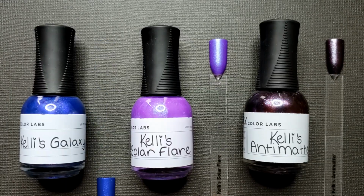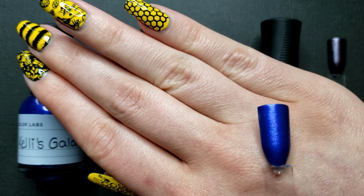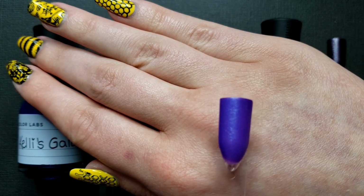I'm obsessed. Okay, and then if you guys follow Kelly Marissa at all, you know that she had a collaboration with Orly. It started with a video where she did the Orly Color Labs, where you get to create your own nail polish. And I think so many people were excited about her polish that they ended up just making it a collab. And then they added two more. So we've got a trio here.